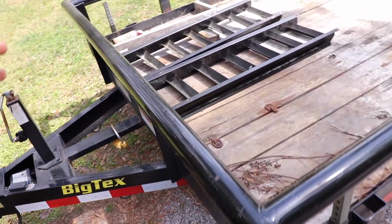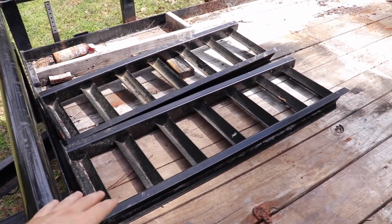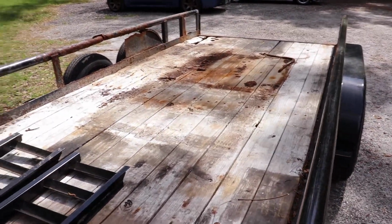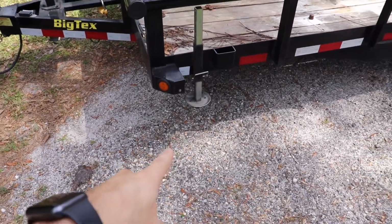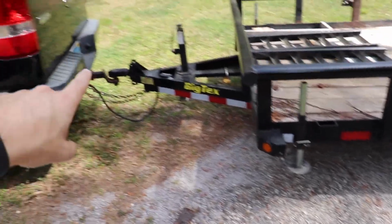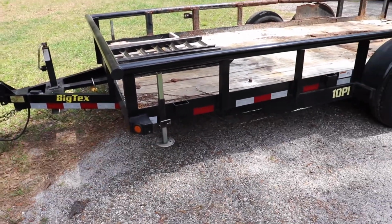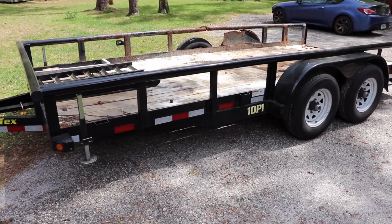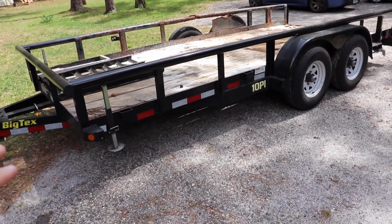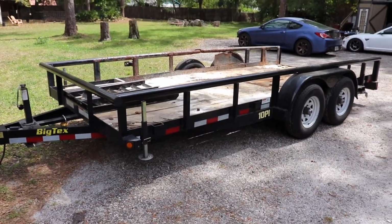And I'm pretty happy about that, but it has little ramps to get the car up on the trailer. Just a bunch of little cool things, some stabilizers up front, if you want to take it off and keep the trailer level while it's not on the truck. So this is a ton of features that you're not going to get on a standard $1,000 used trailer. This is, like I said, a top of the line one. It has all the bells and whistles, but it does have some issues that we have to fix.